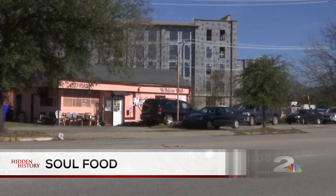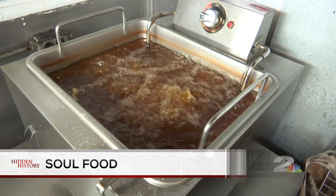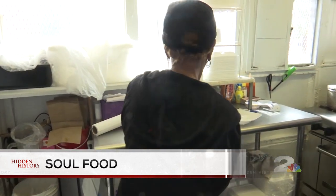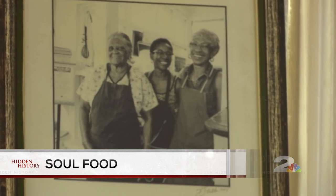This tiny pink building on Morrison Drive in downtown Charleston is a place where food is an arm's reach, just like in your own kitchen. Deborah Worthy: I am Martha Lou Gadsden's daughter. Ruth: And her sister Ruth stir the pot at Martha Lou's Kitchen. Their mother, Martha Lou Gadsden, is the owner, operator, and head cook. She's 88 years old. She'll be 89 in March.